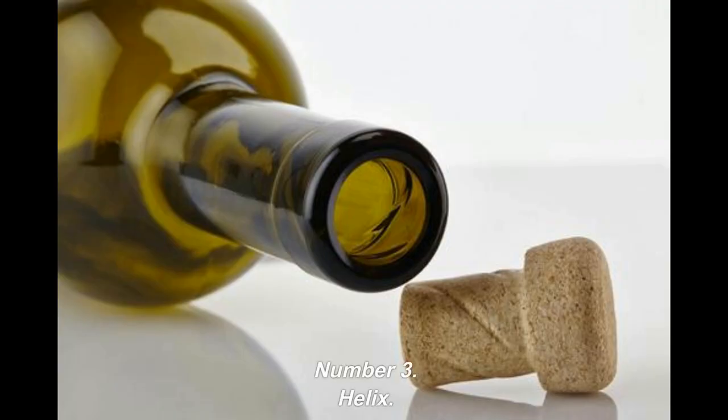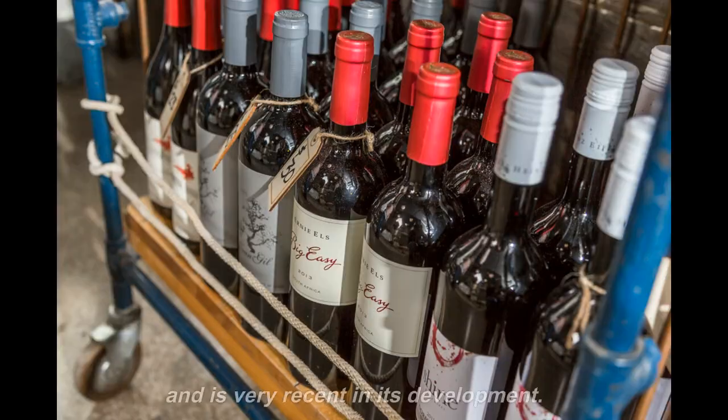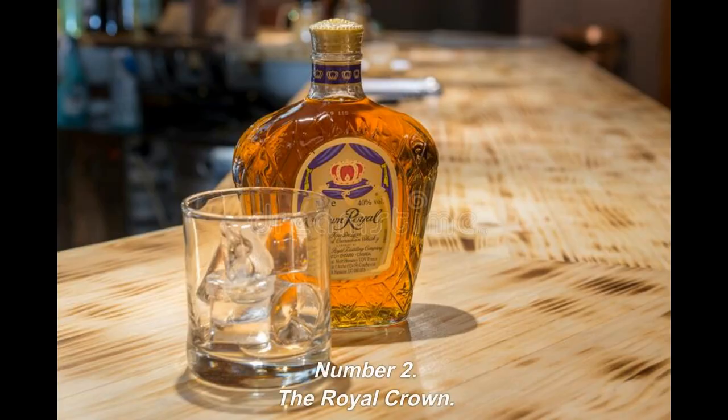Number 3. Helix. The combination of a cork and a glass bottle is known as a helix cork and is very recent in its development. The glass of the bottleneck needs to be built with a spiral pattern in order to employ this particular cork, but once it is in place, the style of cork is rather simple to open and reseal when it is needed.